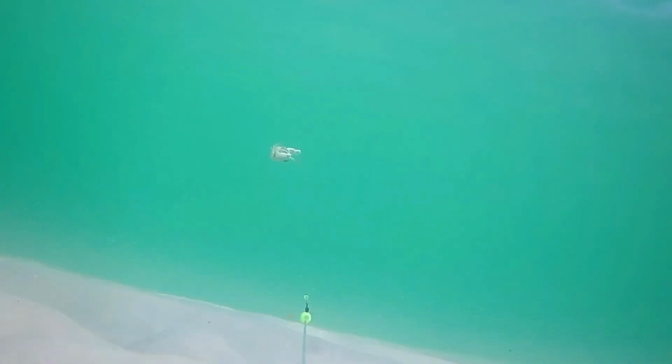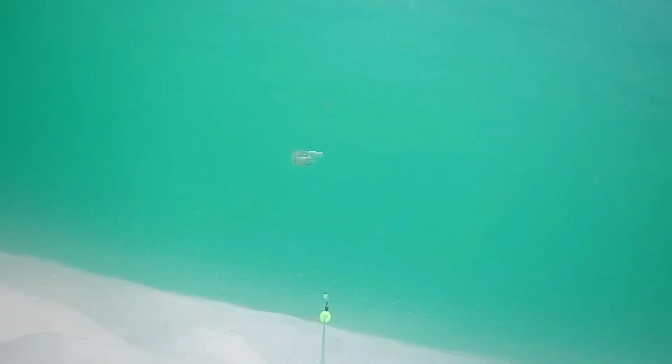Now this is what I'm really excited to show you. I have never seen this fish on camera anywhere. This is the first time I've seen this on an underwater fishing camera. It's a whole school. Do you know what those are? They're not permit. Let's let them come in a little bit more and you'll see.